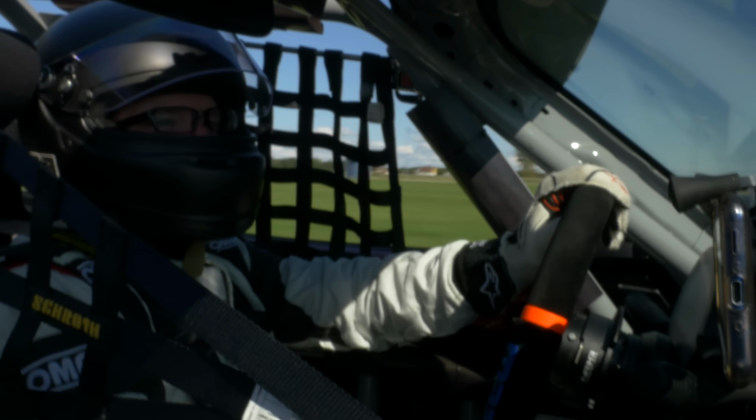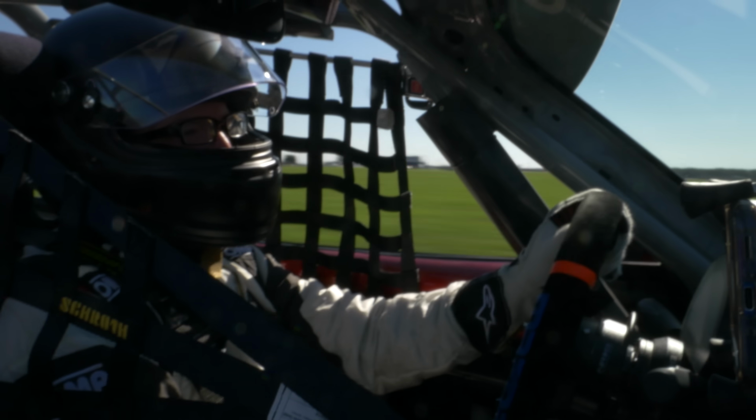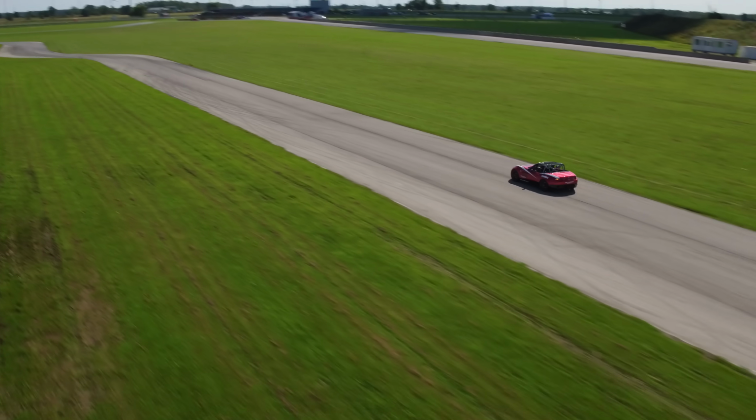Whoa! So I'm talking about, there's that split moment where you have grip and you don't have grip, so you gotta be on your game to catch it. But that's what makes it fun and challenging to drive this.